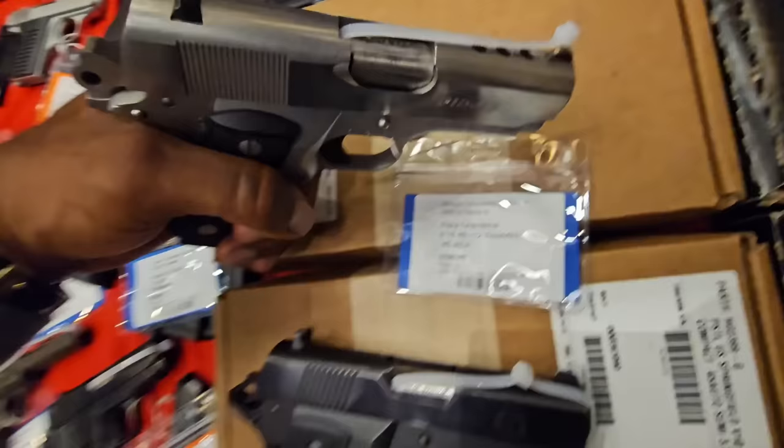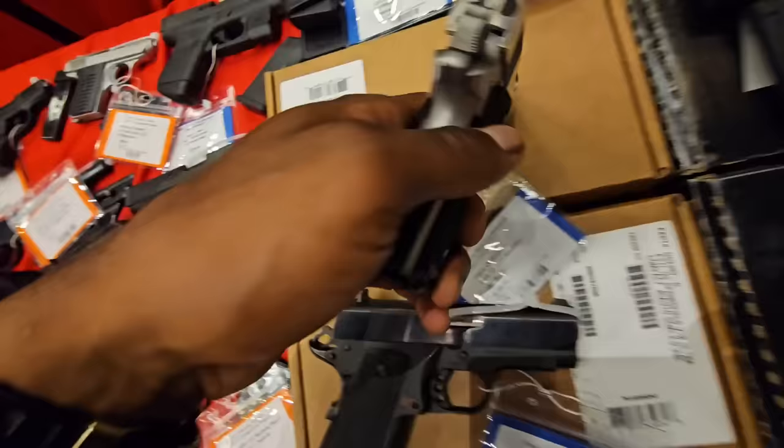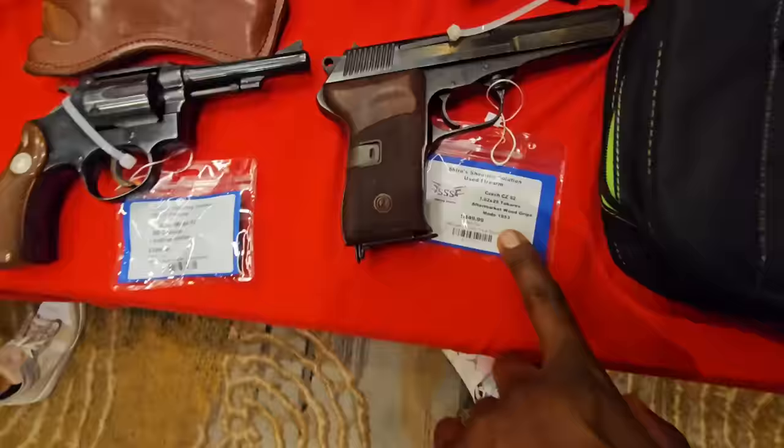Oh, this one's got the big boy ports up top. This one is used? This one is used? That one's kind of cold. I might come back for that one.